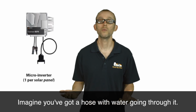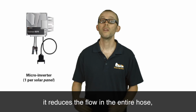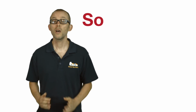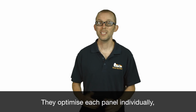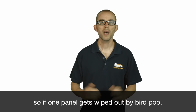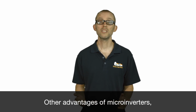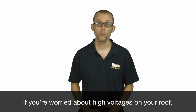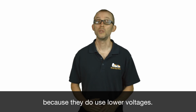Imagine you've got a hose with water going through it. You stand on the hose in one place, it reduces the flow in the entire hose, and that's what happens with the current through all the solar panels. So someone invented microinverters. They optimize each panel individually, so if one panel gets wiped out by bird poo, the others hum along just fine. Other advantages of microinverters, you get lower voltages on your roof. If you're worried about high voltages on your roof, microinverters are safer because they do use lower voltages.